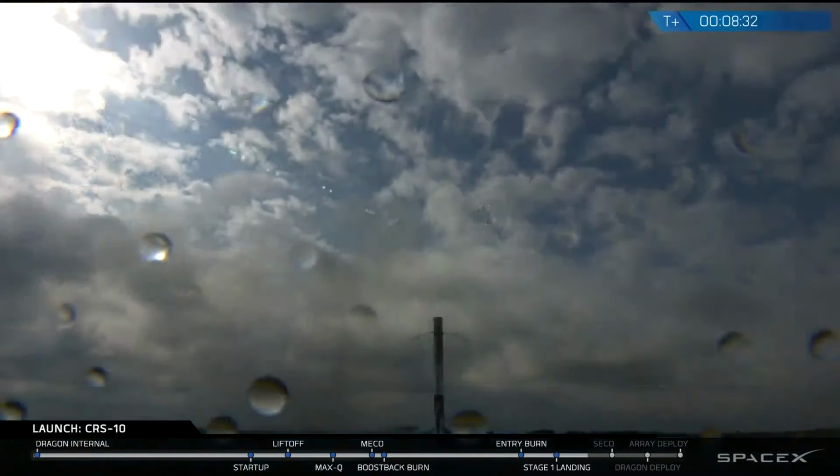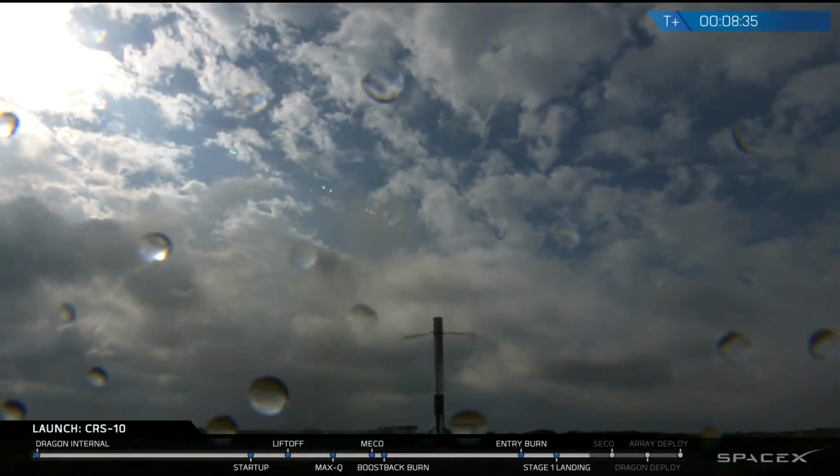So it looks like the clouds are just beginning to break there, making for a pretty picture-perfect landing.